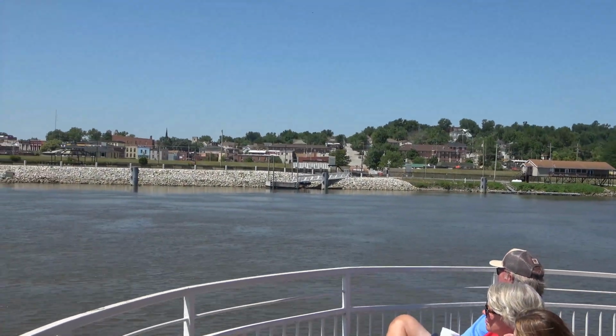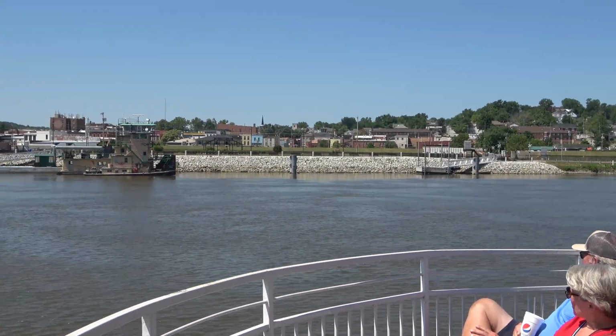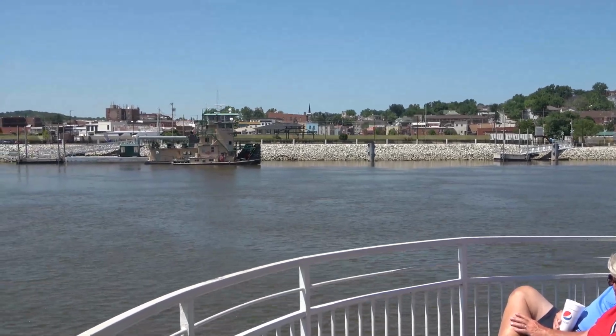Randall is the smaller of those 2 boats. It has 1,000 horsepower and can easily push 3 loaded barges at one time.